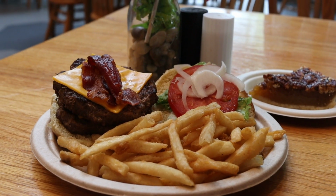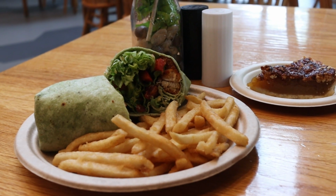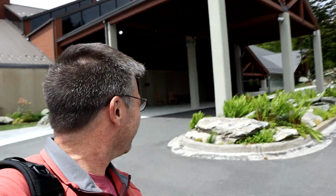We ordered the Mile High Cheeseburger and the chicken wrap, and of course, we had to have a slice of pie. Wrapped up having a really good lunch at Mildred's Cafe here at Grandfather Mountain in the Wilson Center right here behind me.